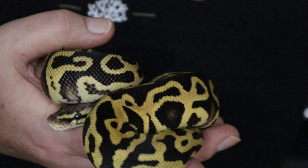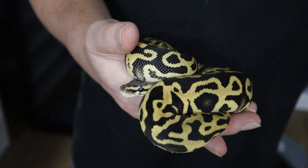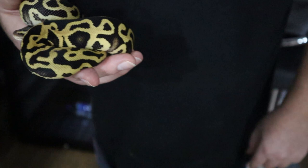I just love what leopard, Orange Dream and Yellow Belly do. Look at the combination, everything just pops. And I think it's got pastel as well. So pastel's in there as well. So there's pastel, Orange Dream, Yellow Belly, 100% Het Clown. And let's have a look here in the light box.